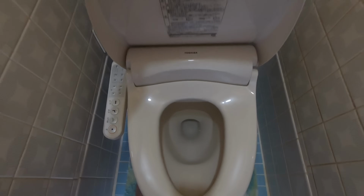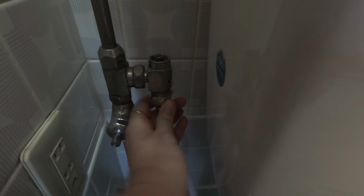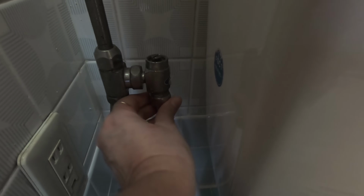Nice. Well, to be perfectly honest, that was as easy as it just looked. It was so simple to install this part. But this is where I ran into some troubles.